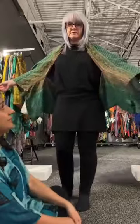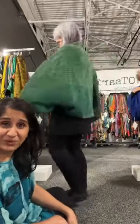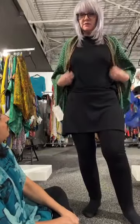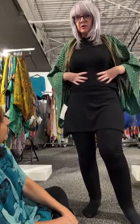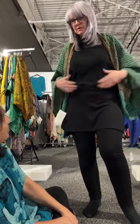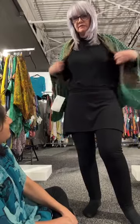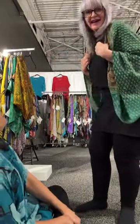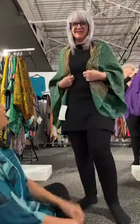Okay, so this is a shrug. Lovely green color with lots of embroidery. It looks really nice on you. I like that green on you. I like the fact that this one comes down, so if I'm wearing a little top, then it shows that off. It definitely shows off how narrow the waist is. But I couldn't make my mind up, so I've got two. That's okay. You can try on both.